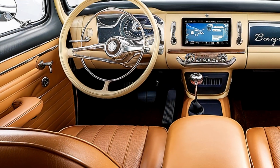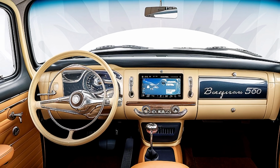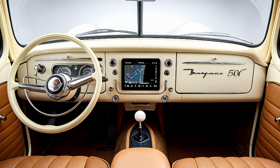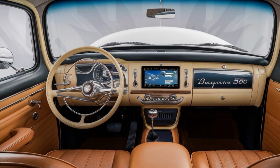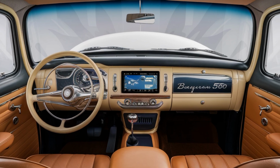The cabin retains its vintage charm with a minimalist dashboard painted in the same cream tone as the exterior, complemented by polished chrome trim that outlines the various instruments and controls. The large steering wheel with thin metal spokes immediately transports you back to the 1960s, but feels solid and responsive thanks to modern engineering enhancements.